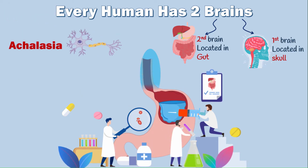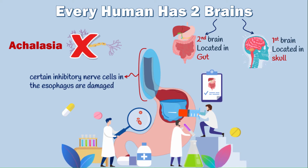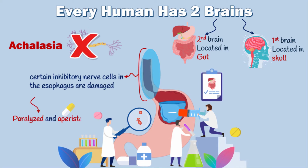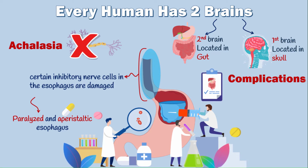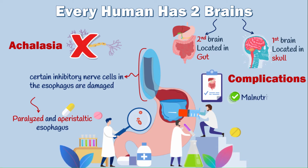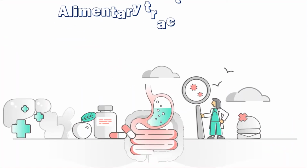Achalasia is a rare disease in which certain inhibitory nerve cells in the esophagus are damaged, making the esophageal muscles paralyzed and aperistaltic. This condition doesn't allow the esophagus to normally squeeze foodstuffs down into the stomach. In spite of being rare, achalasia is extremely important due to its serious complications such as considerable weight loss due to malnutrition, aspiration pneumonia, and esophageal cancer. Let's see what happens in achalasia.